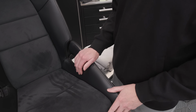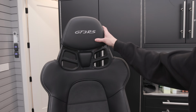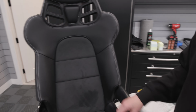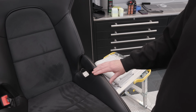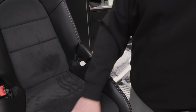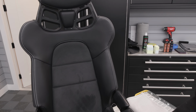get all of the leather looking fresh and new, get the headrest cleaned. Again, this isn't going to be very transformative because the seat is not in dire condition, but we do have some shine here, and then some sheen and shine here on the side, and then certainly quite a bit of sheen here from the rubbing, getting in and out. And then this just feels dirty to me. The Alcantara doesn't feel super clean. So that's what we're going to be dealing with here on the seat to get it set up.